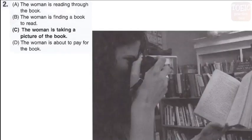Number 2. Look at the picture marked number 2 in your test book. A. The woman is reading through the book. B. The woman is finding a book to read. C. The woman is taking a picture of the book. D. The woman is about to pay for the book.